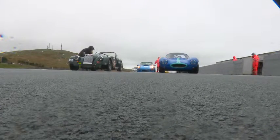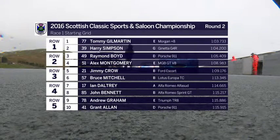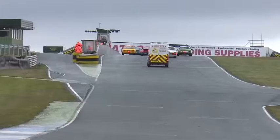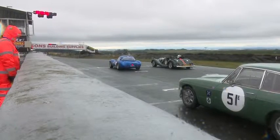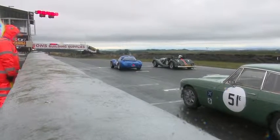Thanks, Joe. Always a highlight of these meetings, the classics and wonderful machinery headed by Tommy Gilmartin with Harry Simpson alongside. Raymond Boyd and Alex Montgomery on row 2, then it's Jimmy Crowe and Bruce Mitchell. Ian Daltrey followed by John Bennett, so it's Alphas on row 4, Andrew Graham followed by Grant Allen and Max Horn in the Lotus Cortina, completing a wonderfully eclectic grid, but it's difficult conditions, and let's see who gets away first.